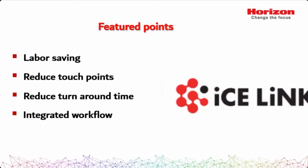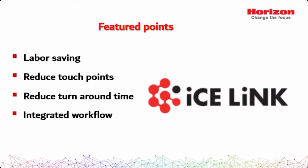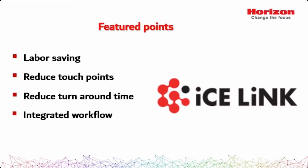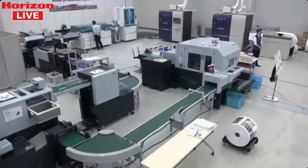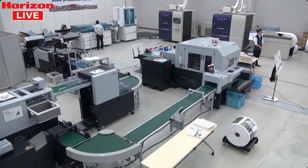The next one is the integrated workflow. We're going to collaborate with SCREEN, and we're going to run with a streamlined, integrated workflow using the IceLink technology. And lastly, quality check-in. Please pay attention to quality check-in. As an inline process with less labor involved, quality check-in is still an important factor to produce a better book, right? So we want to move the camera to Colin. Over to you, Colin.